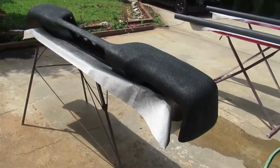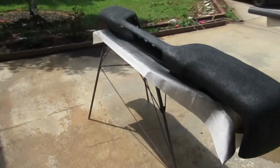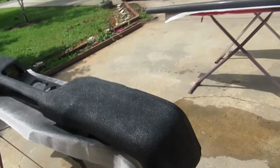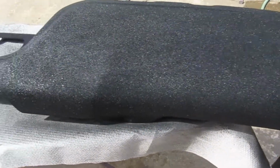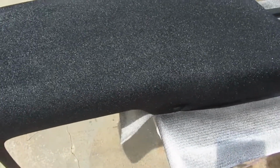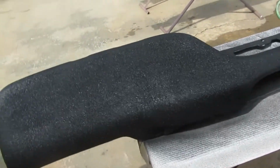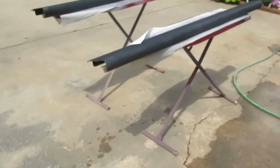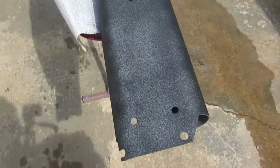Because, you know, this gloss protective enamel from Rust-Oleum just makes it pop. I'm not getting a weird reaction out of it, but oh my gosh, that looks so cool. I might even throw another coat of that gloss stuff on here. And I'm gonna do the same thing with this stuff, if it looks that good.